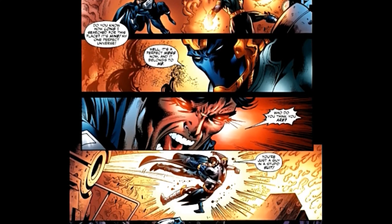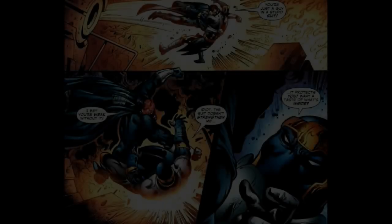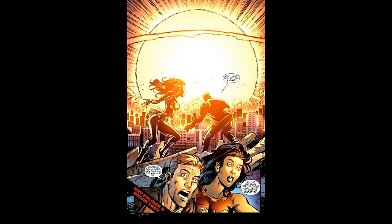It's really good though, because they're fairly equally matched. And there's this bit here where Superboy starts to get angry, so he says, "You're just a guy in a stupid suit. I bet you're weak without it." And Monarch says, "Idiot, the suit doesn't strengthen me, it protects you. Want a taste of what's inside?" And then we see this huge explosion.